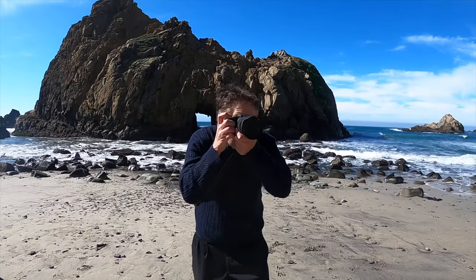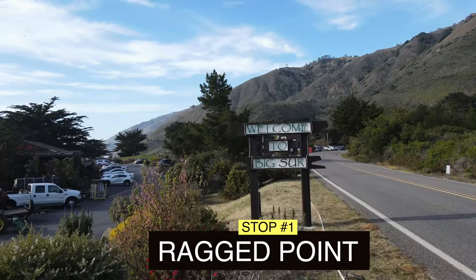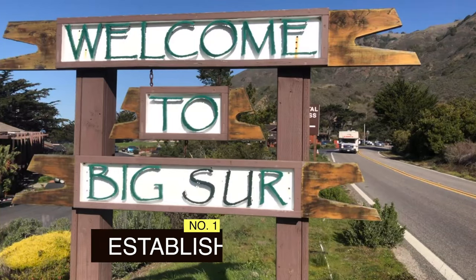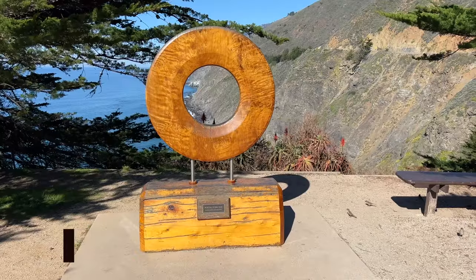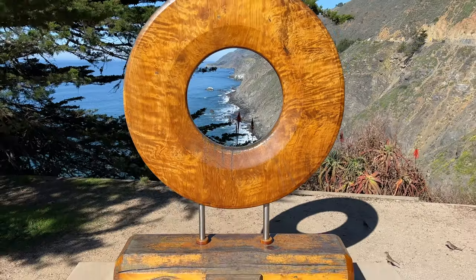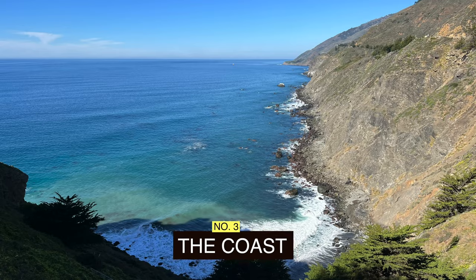And of course, speaking of photos, let's get snapping. Ragged Point, here we come. It's basically the gateway to Big Sur for those of us from the south, the first stop. Now, photo-wise, three key shots. The first is the obvious establishing photo, welcome to Big Sur, right in front of the Ragged Point Inn. Two, that round circle structure that frames the north coast. It's hard to mess that up unless there's a shadow on the circle. Get the shot with the circle in it, get the shot putting the camera right through it. Three, a basic shot of the coast, which always looks stunning.